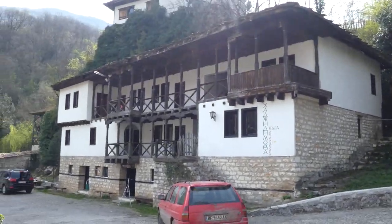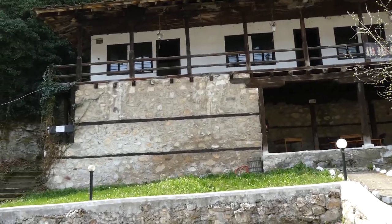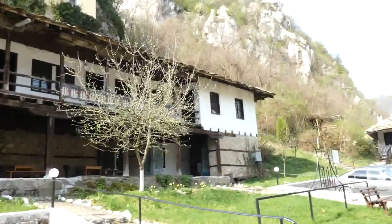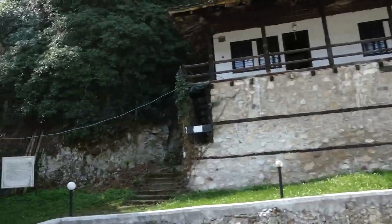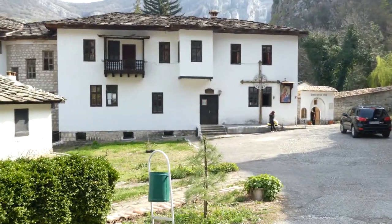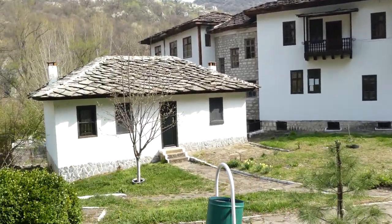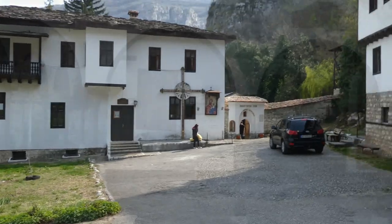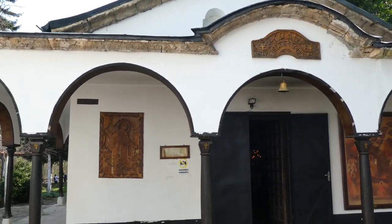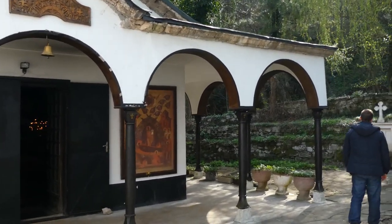So this in front is a hotel. Actually, I really like this old style. We are not allowed to make photos, and I'll just record a little bit outside.